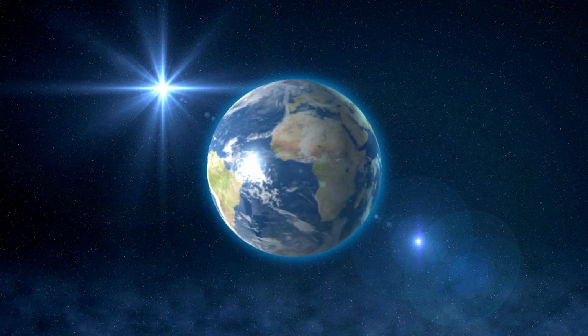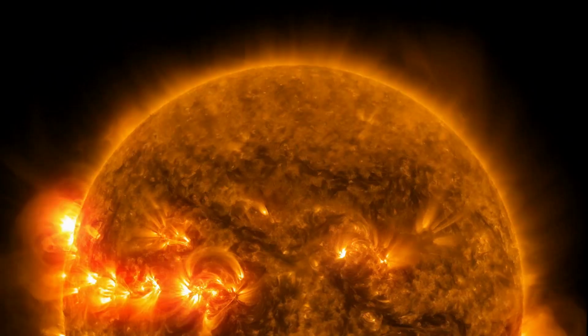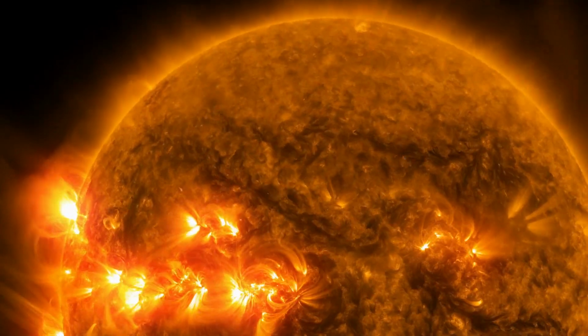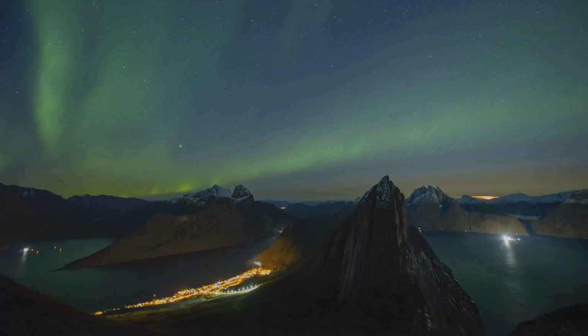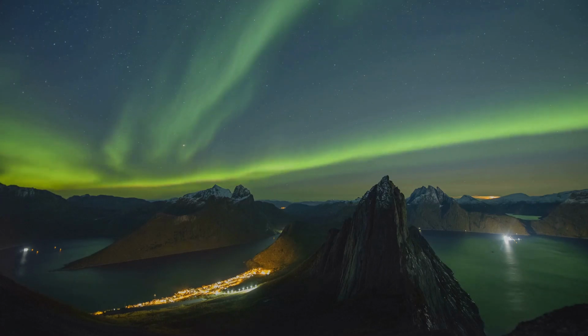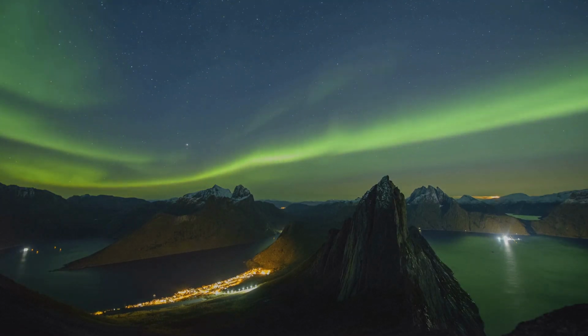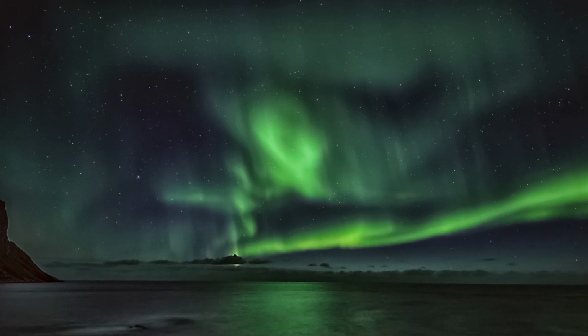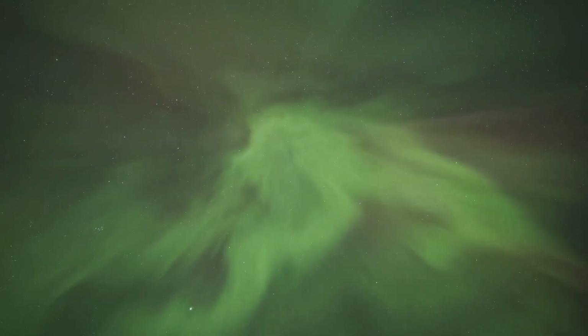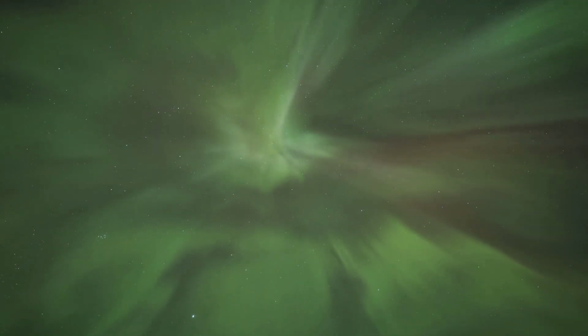Section 8. Earth's aurora, a celestial light show. The solar wind, originating from the corona, travels through space and interacts with Earth's magnetic field. This interaction creates a dazzling display of light in the polar regions known as the aurora borealis or northern lights, and aurora australis or southern lights. The auroras are a beautiful reminder of the sun's powerful influence on our planet.